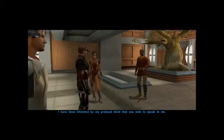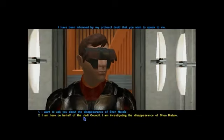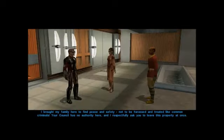I have been informed by my protocol droid that you wish to speak to me. I'm here on behalf of the Jedi Council. I am investigating the disappearance of Shen Metalle. I brought my family here to find peace and safety, not to be harassed and treated like common criminals. Your council has no authority here, and I respectfully ask you to leave this property at once.